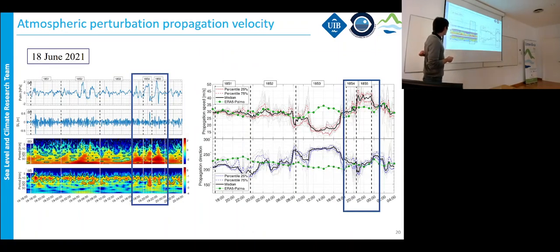But I also can, well, here you have an example. This is a meteotsunami event with this atmospheric pressure perturbation and this sea level response. And here you have the obtained atmospheric perturbation velocity as a function of time.